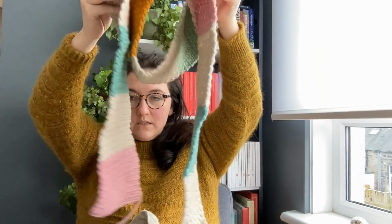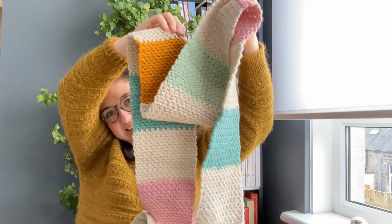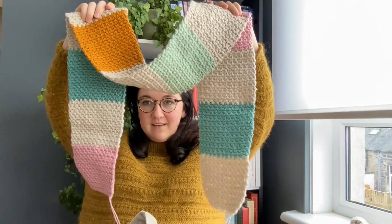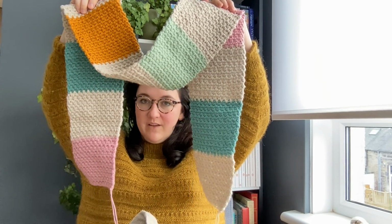Ta-da! So this is kind of where we're at. It's like a very cool scarf. There we go, that's quite a good way of seeing it. I mean, you can't see me, but you can see this. I'm ridiculous. This is why I don't like anyone being home when I film, because I just do silly things like this.